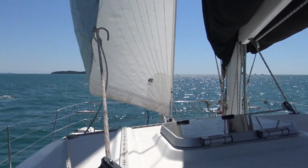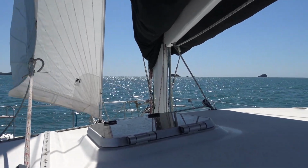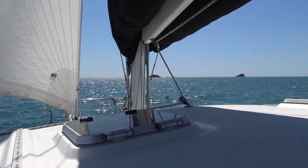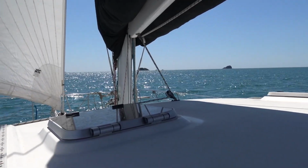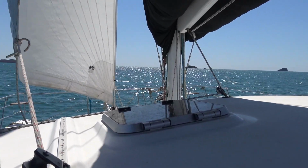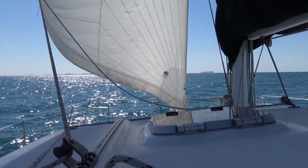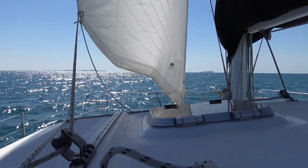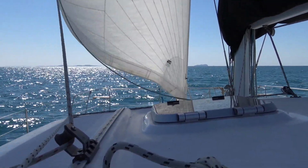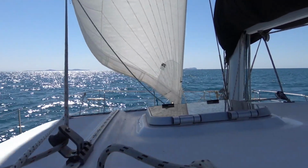This is Hummocky Island in front of us. And Fairway Rock over there. We've just taken the mainsail down, not enough wind to keep going sailing. Turned on the engines and left the headsail out. We're only doing about 2.5, 3 knots.